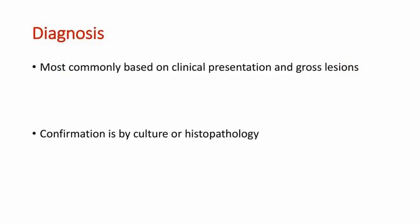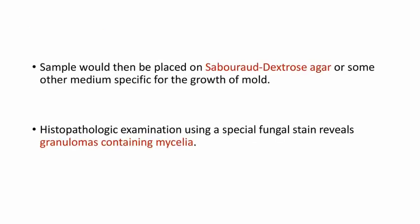Coming to the diagnosis of aspergillosis, it is most commonly based on clinical presentation and gross lesions, and confirmation is by culture or histopathology. For the culture, a sample would be placed on Sabouraud dextrose agar or some other medium specific for the growth of mold, and histopathologic examination using a special fungal stain reveals granulomas containing mycelia.